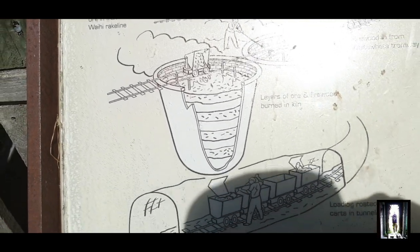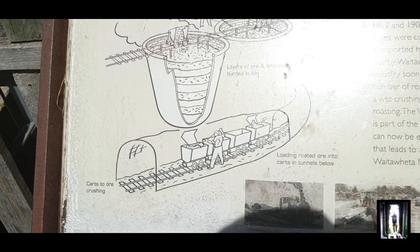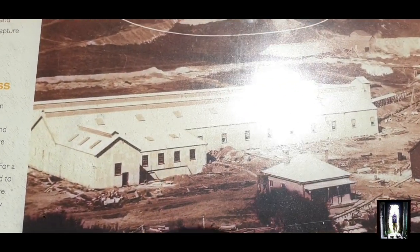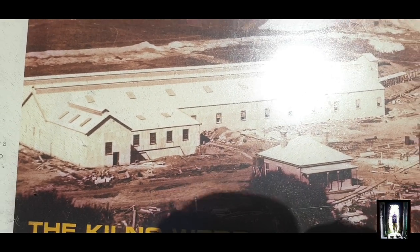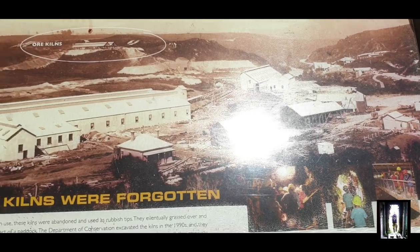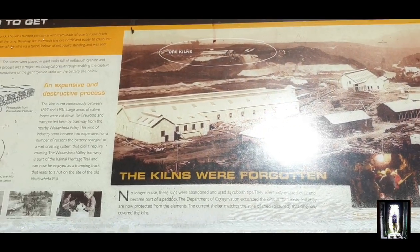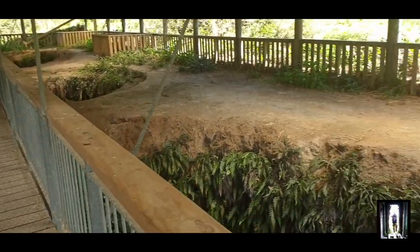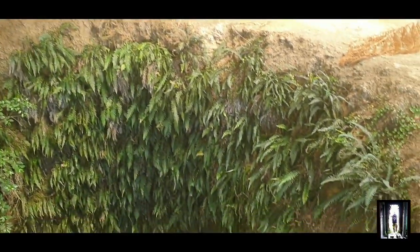In a kiln above ground and below ground, into a cave, into a tram line. Here we go. This is what the original structures of this town did look like, in fact. The kilns are forgotten. So here we are, again another place I've been to, now exploring as a ghost town.